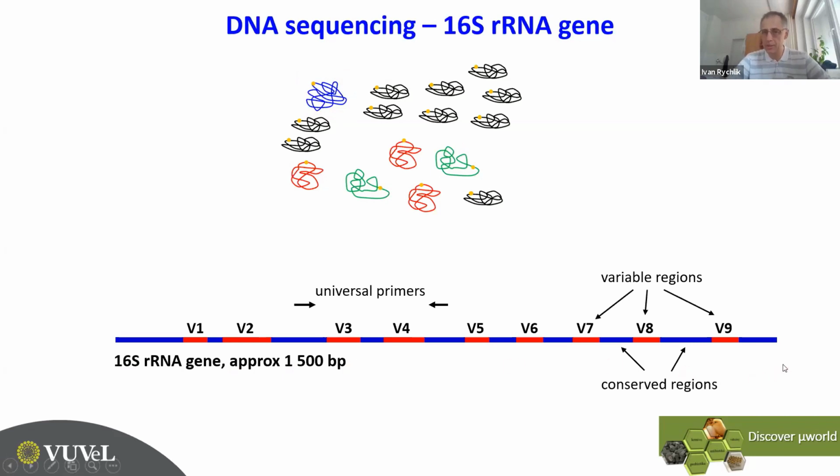Now, this gene is quite conserved. However, this doesn't mean that it is conserved and identical in its whole sequence among all bacteria. There are parts of the gene, here highlighted with blue color, which are highly conserved because of the function of this gene, the function of 16S rRNA in protein synthesis. But these highly conserved sequences are interrupted with regions which are rather variable. There are 9 variable regions within the 16S rRNA gene, and these can be used for the differentiation of bacteria forming the complex and total microbial community of your sample.